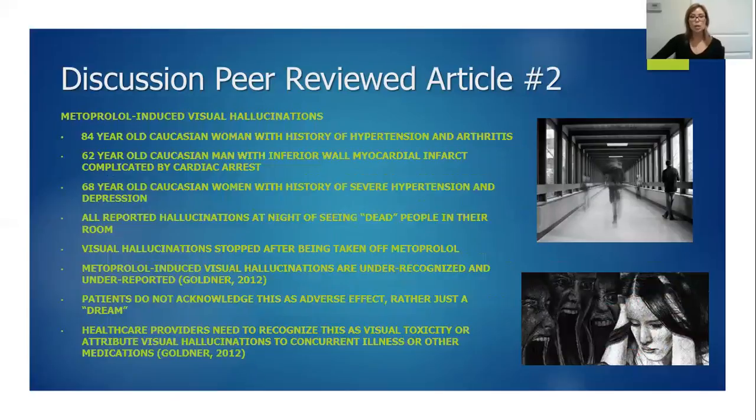So the second article that I found very interesting is metoprolol-induced visual hallucinations. Studies have actually shown that metoprolol has been linked to these visual hallucinations, especially at night. So there have been a couple of case studies on this. There's an 84-year-old Caucasian woman with a history of hypertension and arthritis, a 62-year-old Caucasian male with inferior wall MI complicated by cardiac arrest, and a 60-year-old woman with a history of severe hypertension and depression. All of these patients reported seeing dead people in their room at night. And once they were taken off of metoprolol, or tapered off, the visual hallucinations stopped.